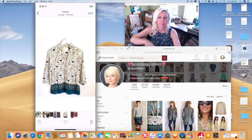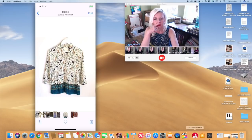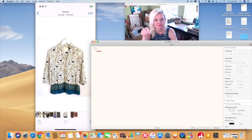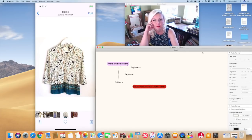So let's recap. For those that have a photographic memory, I've been playing around with this app and I love it because I brainstorm all the time. I love brainstorming. This is a great brainstorming app. Anyway, if you have a photographic memory, brightness, exposure, and brilliance. Avoid adjusting light only. Remember that. Repetition is key, so that's why I'm repeating this.